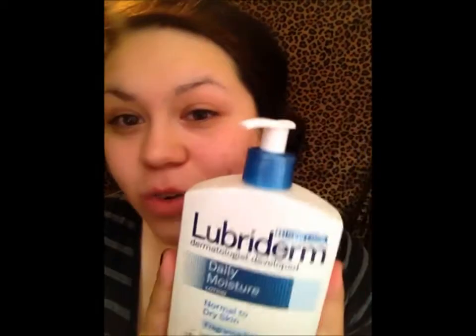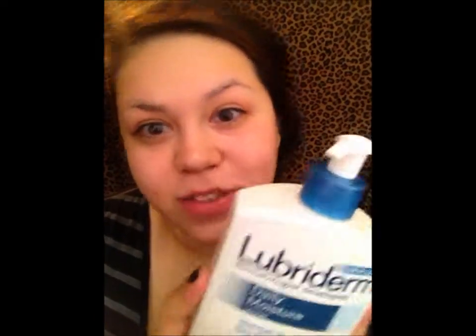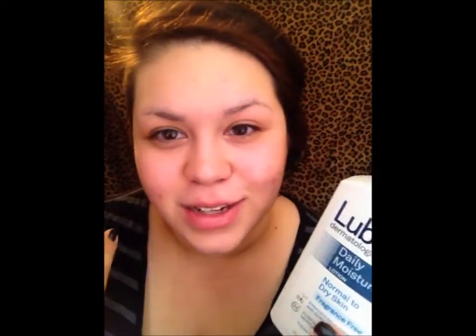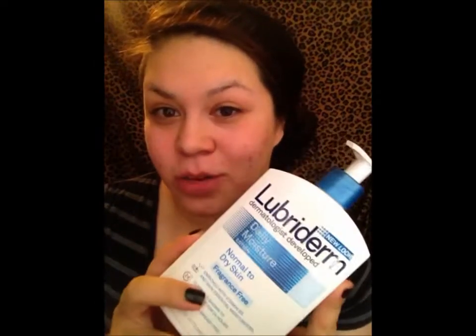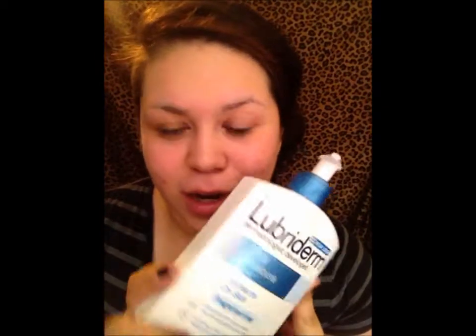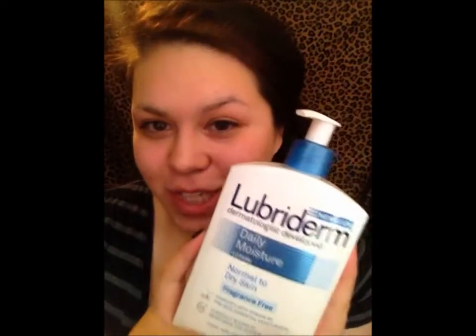So I always put this on after I get out of the shower, and it just brings back life to my face. So that's what I start off with. For me, it never leaves my face greasy. It'll leave it greasy for a minute or so, and then it just switches to being moisturized and feeling like great skin. So I highly recommend Lubriderm. And it's really great for moisturizing your body too. I just put it on all over when I get out of the shower. So Lubriderm, that's the first thing I use to moisturize my face.